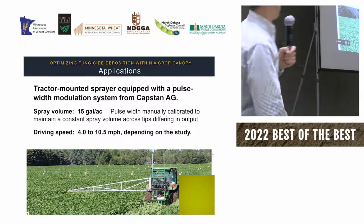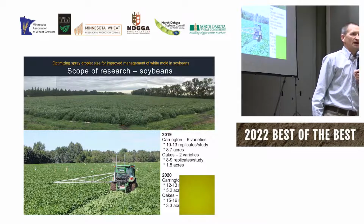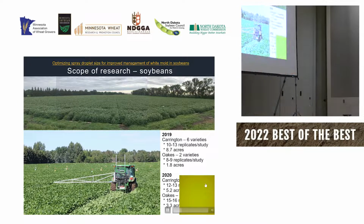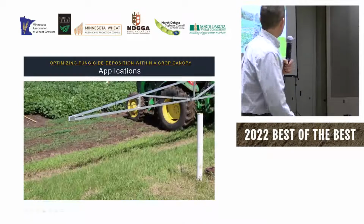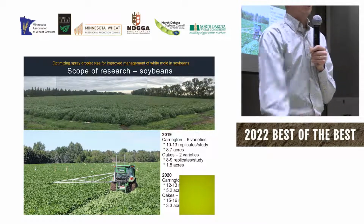So here's our tractor-based sprayer and our homemade boom that's just pointing to one side. And we're doing everything at 15 gallons an acre. Most of our spraying has been done at 9 to 10.5 miles an hour. But occasionally we get these bumpy fields, and this tractor has no suspension, and we don't like to break our back, so sometimes we go a little slower. These are huge studies because you need to do lots of reps to learn something with white mold, which is really spotty in its intensity. And we've always done this on lots of soybean varieties, some bushy, some upright, to get differences in canopy closure.